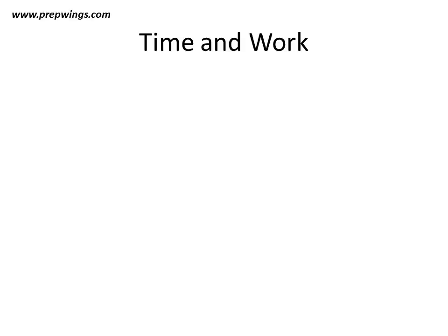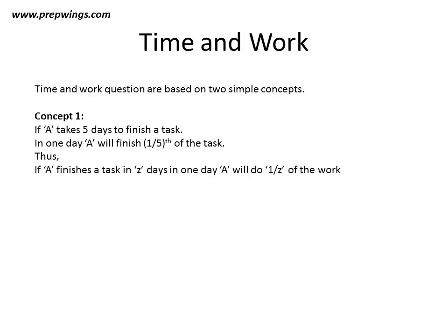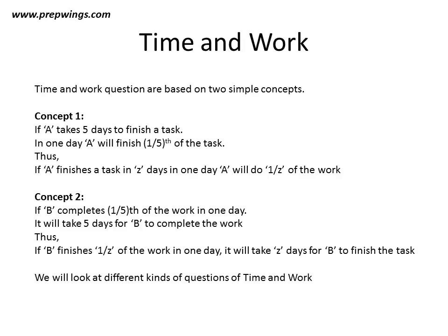Okay, so in this video we'll talk about time and work. Time and work questions are based on two simple concepts. So concept 1 says, suppose if A takes 5 days to finish a task, then in one day A will finish 1/5 of the task. Thus, if A finishes a task in Z days, then in one day A will do 1/Z of the work. Similarly, concept 2 is just the vice versa of concept 1.